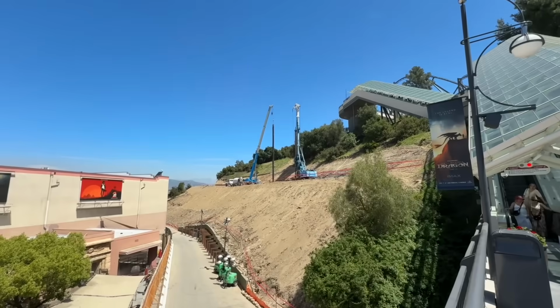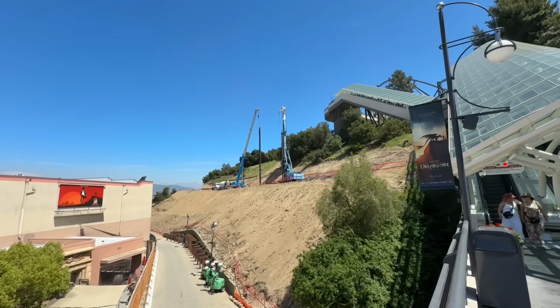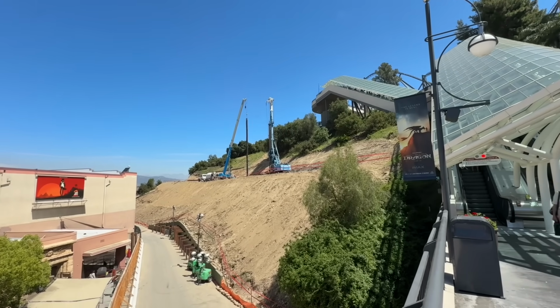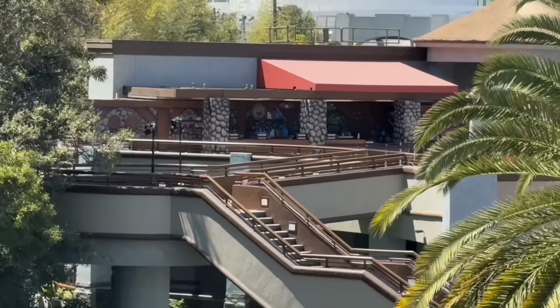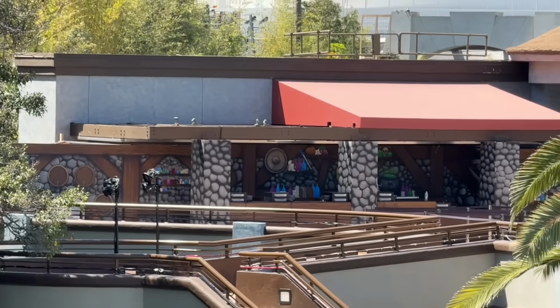I don't know what's going on with this project, but obviously this is a lot of money and effort. If this is a retaining wall, what is the future? What is the future down here at the lower lot? Dungeons and Dragons is taking over the top above Jurassic Outfitter. So we're gonna have some foods and drinks.